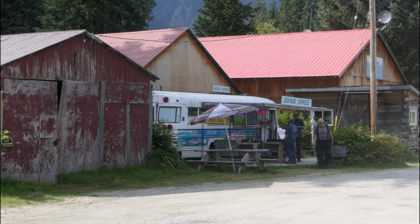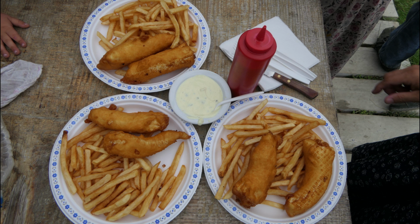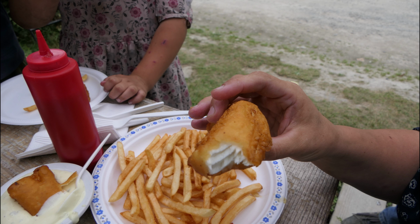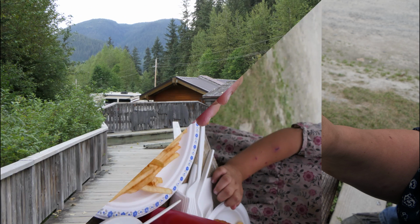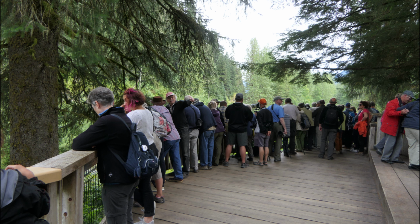That evening, we ate supper at the bus. My wife and I had stopped here on our honeymoon 13 years prior to this, and so we stopped here again for some fish and chips. After supper, we head over to the bear viewing platform and got some video of grizzly bears catching salmon in the creek.